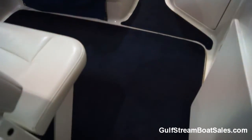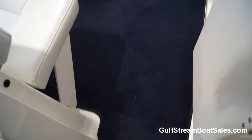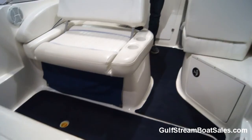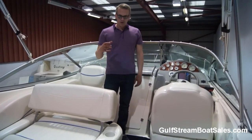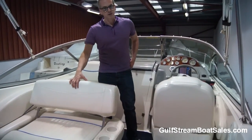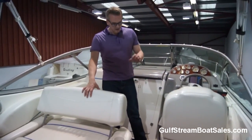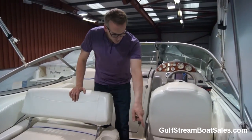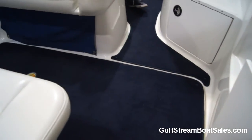You'll also notice that these carpets are pretty much brand new. I think the owner told me he had them done at the start of this season or towards the end of last season, so they're virtually like new. Done by a guy who makes aftermarket carpets over here in Ireland. He does really top quality work. All the little details are perfect, right down to the colour coded button poppers. It's a really neat job, and they're obviously in perfect condition.